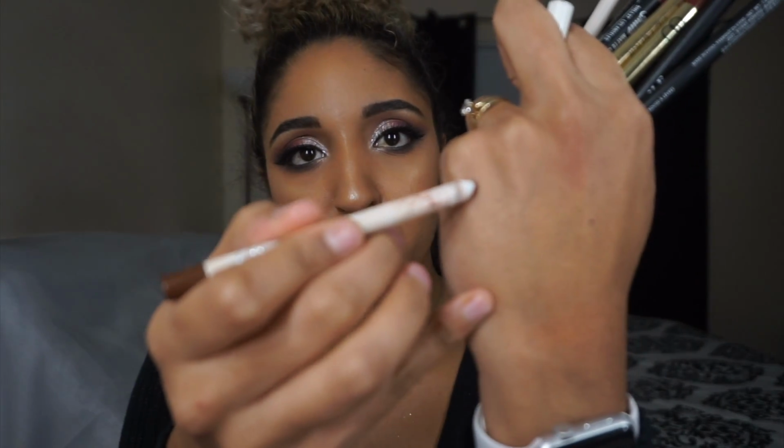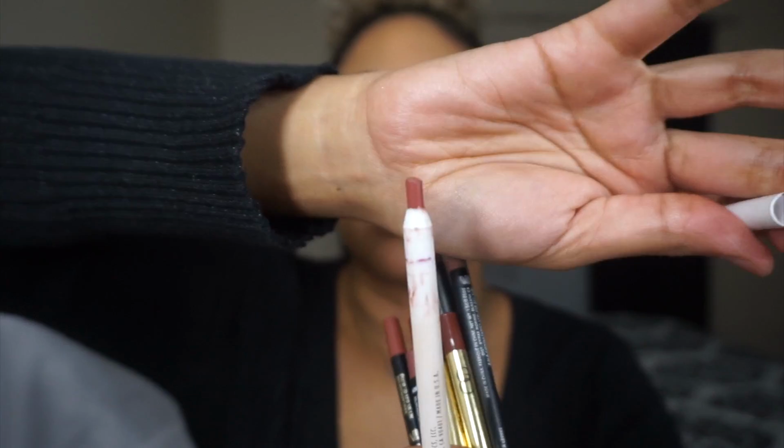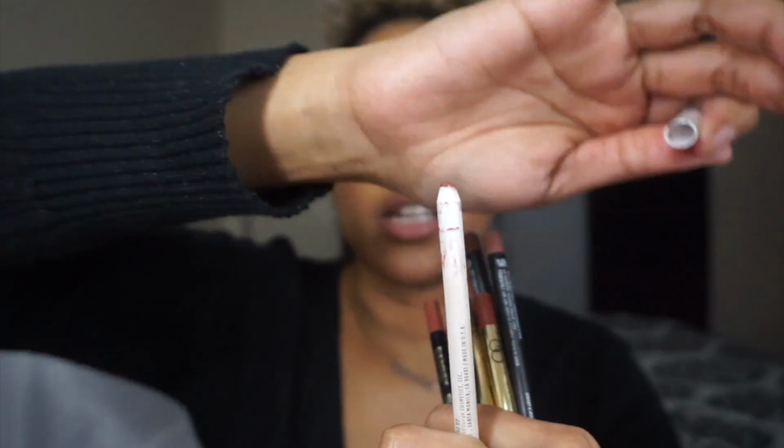And then I've also been loving Wild Nothing. So this one is BFF3 right here. I just hate the little crayon in there because after you sharpen them, they come out very easily. See, look at this. And then I just push it back in and it goes back down.